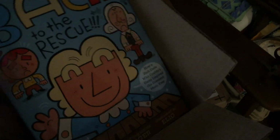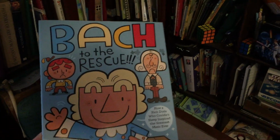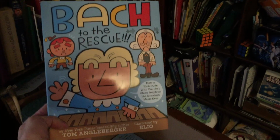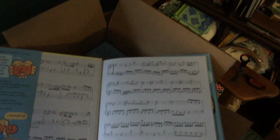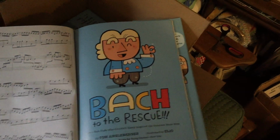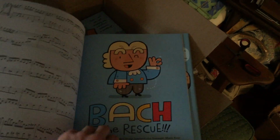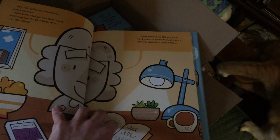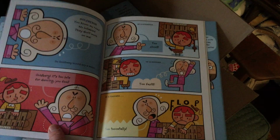Oh, look, in the first box here, we've got Bach to the Rescue. Now, these three books just came from my publisher recently, and I've been saving them up to show you guys. This first book, Bach to the Rescue, is a picture book. It's for probably somebody a little younger than most of you, but if you see it in the library, or an independent bookstore, you should definitely check it out and see what it's like. It's the crazy story of how Bach wrote the Goldberg Variations, and all kinds of crazy business happens.